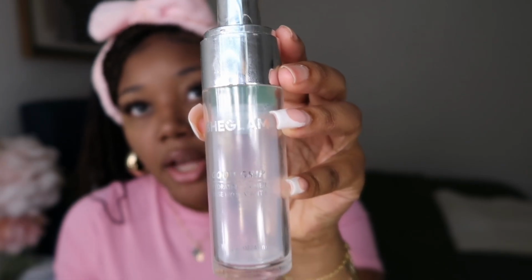So I go in first and I put my lip plumper on, because by the time I'm done with my makeup and I'm ready to do my lips, they're already full. I go in with my primer. My favorite one that I use almost every single day is the SheGlam primer.